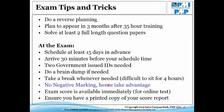No negative marking, take the advantage. So you are not going to be penalized, so attempt all the 200 questions. Exam score will be available then and there to you.